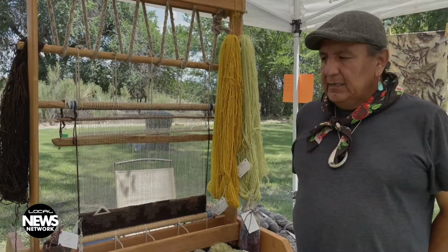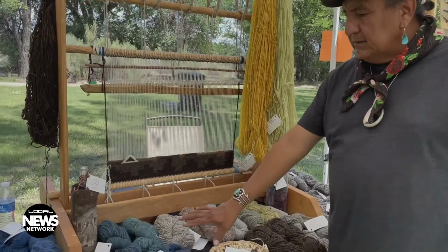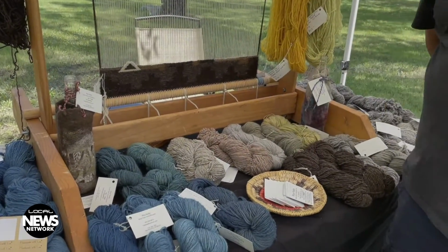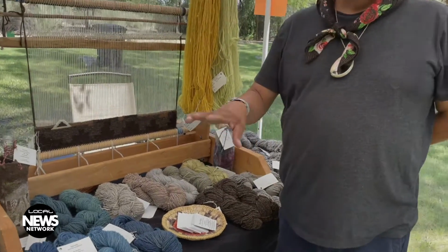Master weaver, textile, and fiber artist Roy Cady lives and raises his Navajo sheep in Goat Springs outside of Tsaile Trading Post in Arizona. His wool is hand-processed and hand-spun. He dyes it with local vegetation. This one here is lupine, and then the one back here is coming from rubber plant.